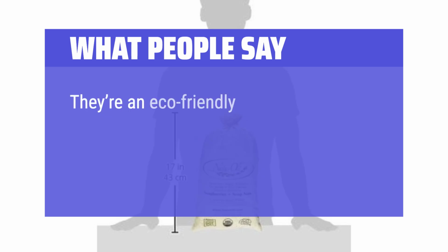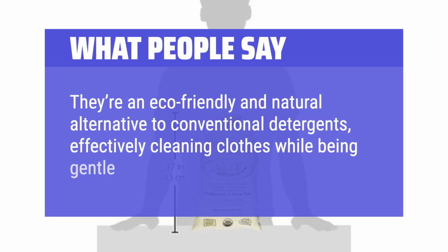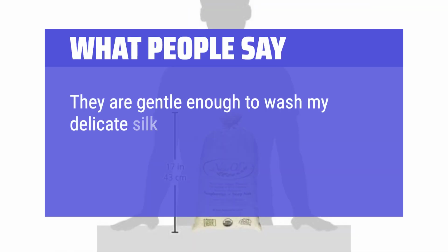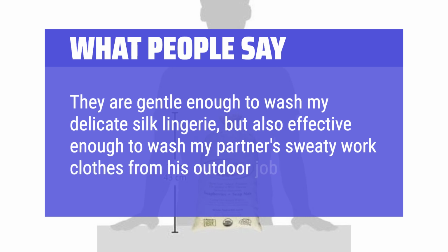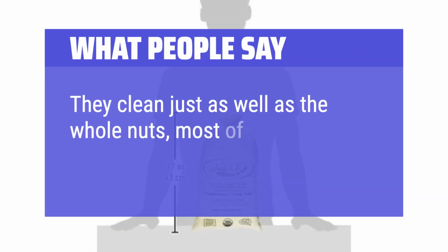What people say. They're an eco-friendly and natural alternative to conventional detergents, effectively cleaning clothes while being gentle on the skin. They are gentle enough to wash my delicate silk lingerie, but also effective enough to wash my partner's sweaty work clothes from his outdoor job. They clean just as well as the whole nuts, most of them are whole anyway.